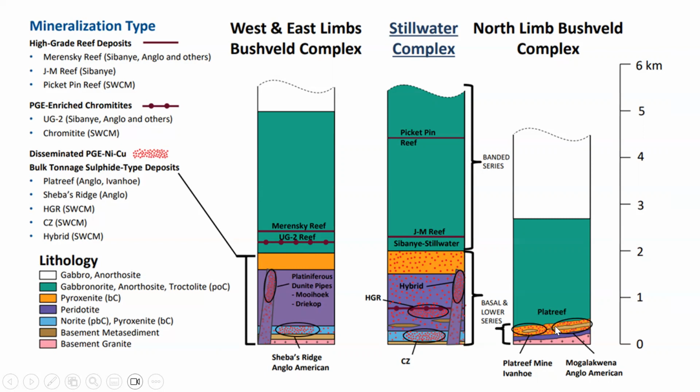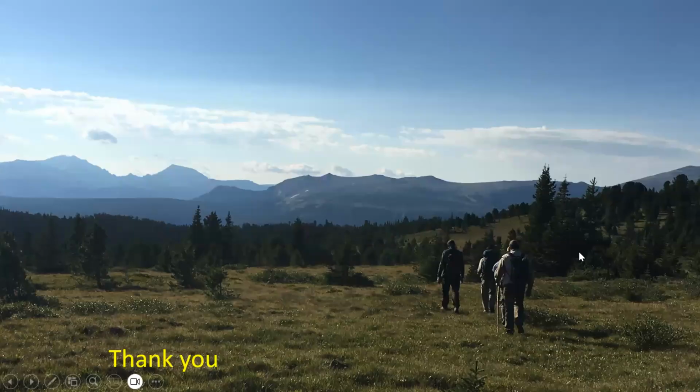In the Platreef, as you know, the Platreef and the Flatreef, we have more significant sulfide mineralization also in the ultramafic rocks that many people correlate to the lower zone. So yeah, that's it. This is the last picture here. This is a wonderful area, of course, to work in. This is in the Chrome Iron Mountain area, looking onto the Beartooth Mountains. So, wonderful place to do geology.